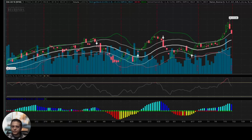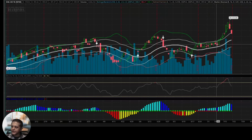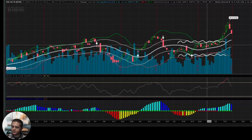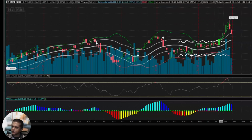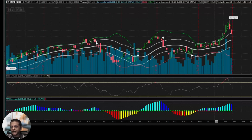Okay, let's look at some charts, and I'll start with Dow Jones. So this is DIA, which mimics Dow Jones, but look at this point on 710. So Dow Jones was trapped in a sideways price movement, as shown here, where Bollinger Bands are trapped inside Keltner channels, which is also called a TTM squeeze. And when TTM squeezes happen, they eventually break out with an explosive movement.